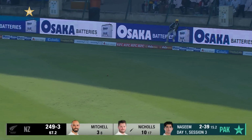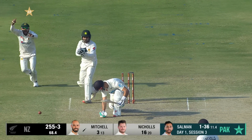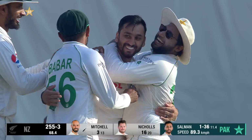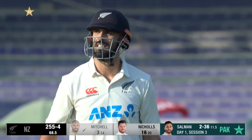A little bit too wide this time, and Nichols pounces on that short one, picks up four. Bowled him straight back through the gate. Just left enough room, did Daryl Mitchell. And Pakistan are having a very nice time of it in the third and final session.